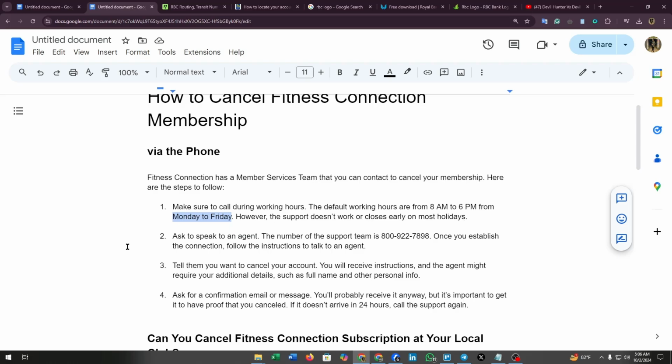Second, ask to speak to an agent. The number of the support team is 800-922-7898. Once you establish the connection, follow the instructions to talk to an agent. Third, tell them you want to cancel your account. You will receive instructions, and the agent might require additional details such as your full name and other personal information.